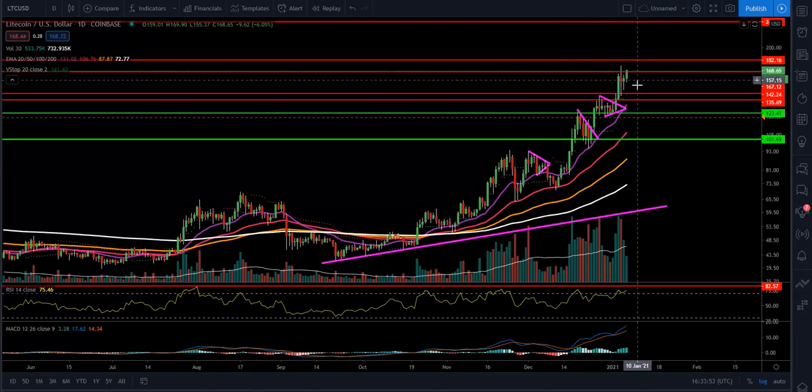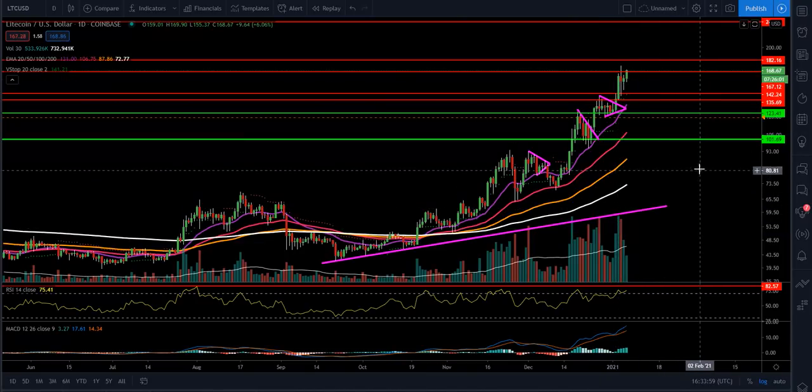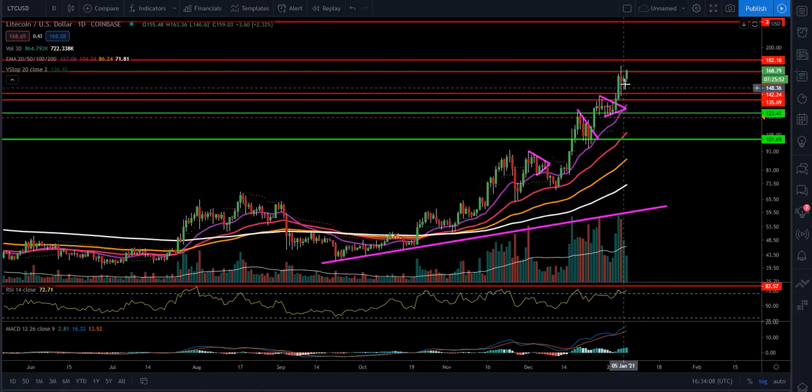Now, if we do start going to the downside here, because we did have a lot of selling pressure. If you guys take a look at this here, we were talking about a high wave candle a couple videos ago, and that did come in. So we had a lot of selling pressure. Now what we're seeing is whether we can have enough volume to get up through these higher levels, or if this is one more little push before we start to correct a little bit.